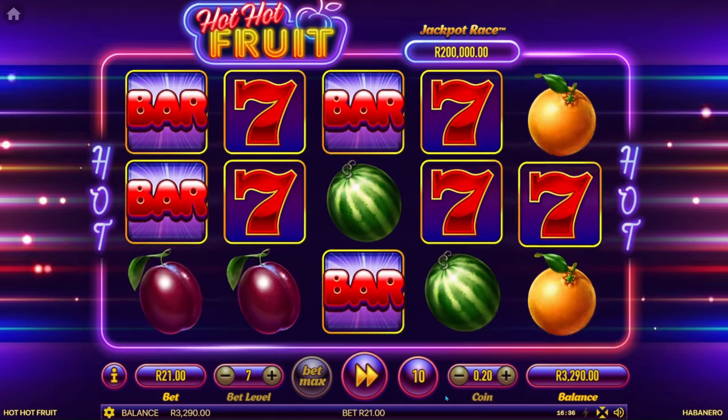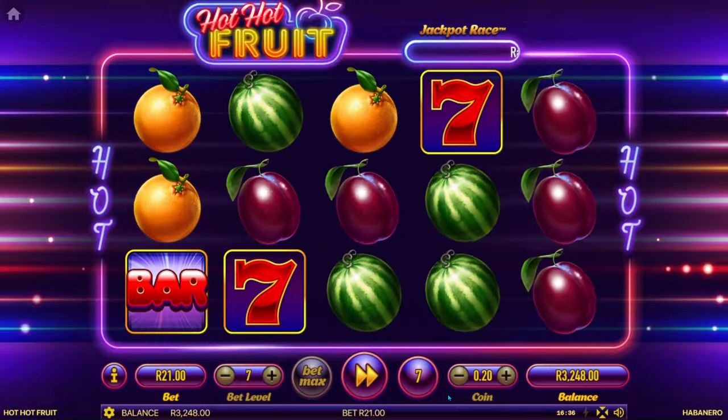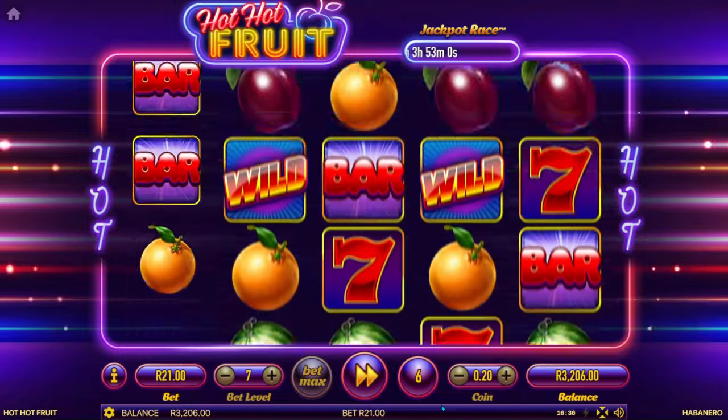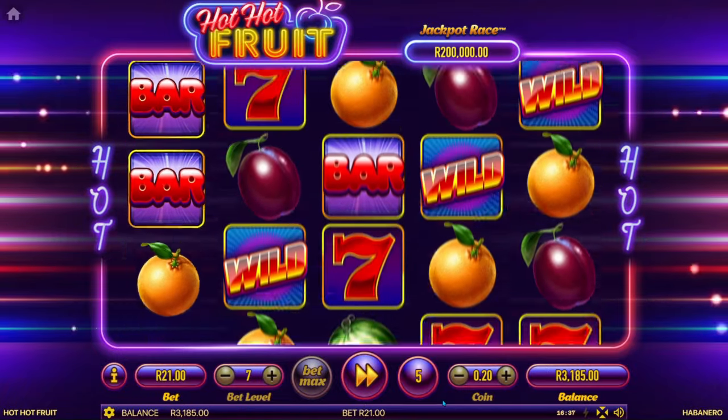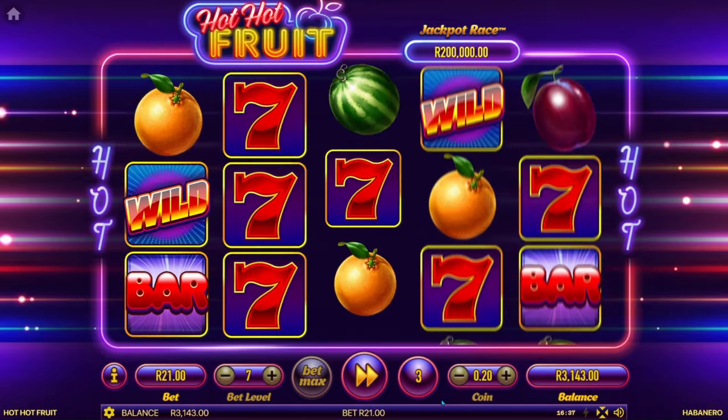$1,190 from that second 12-spin feature. Wow, guys, our balance is up. We are in lekker profit now. Let's let the remainder of the spins play through. Let's see what it does. You never know what can happen.